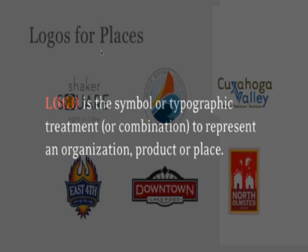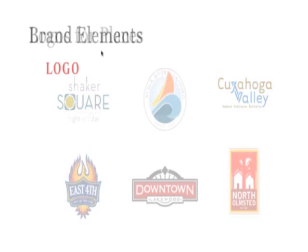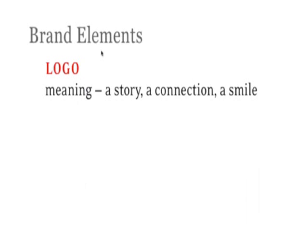So here are a few examples of logos for places. Obviously, there's no one way to develop a logo, but what I'll be able to share with you today are some tips on making sure that your logo can be successful. So some of those components for a successful logo are first of all, embedding meaning.